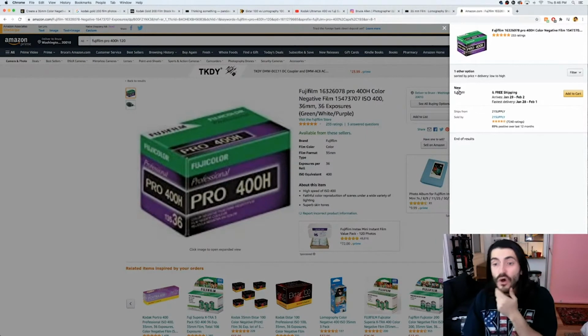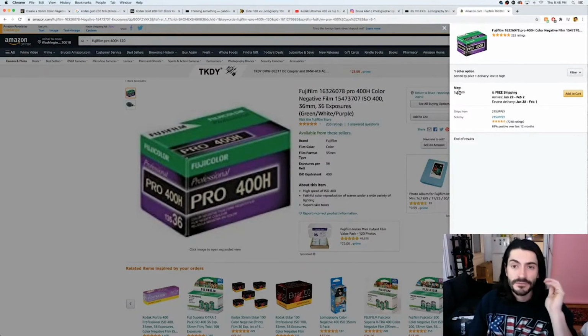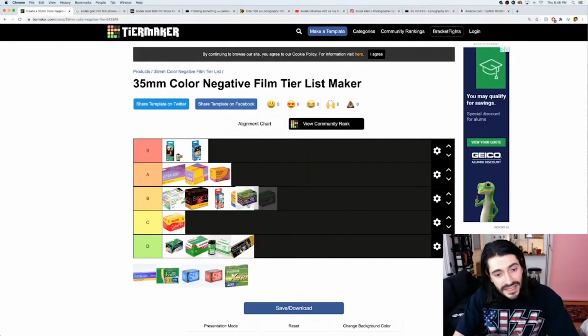$40? Holy shit. They're selling one single roll for $40. That is because this is a newly discontinued film stock. And from my camera guy, he told me it's because to make the emulsion, they're having problems and difficulty getting proper minerals and earth materials to make the emulsion. I give it a B.